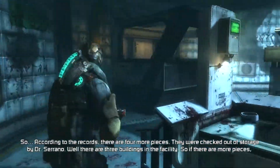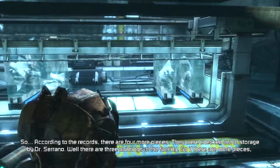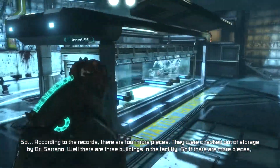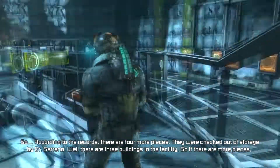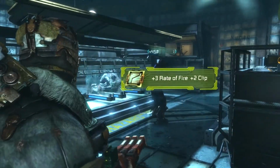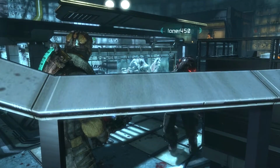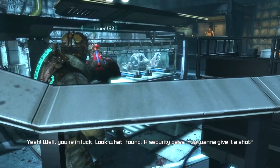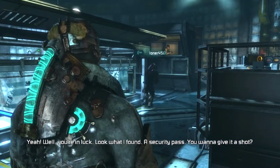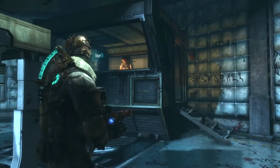So, according to the records, there are 4 more pieces. They were checked out of storage by Dr. Serrano. Well, there are 3 buildings in the facility, so if there are more pieces, they're either in one. Most of the doors were locked down from what I could see. Well, you're in luck. Look what I found, a security pass. You want to give it a shot?